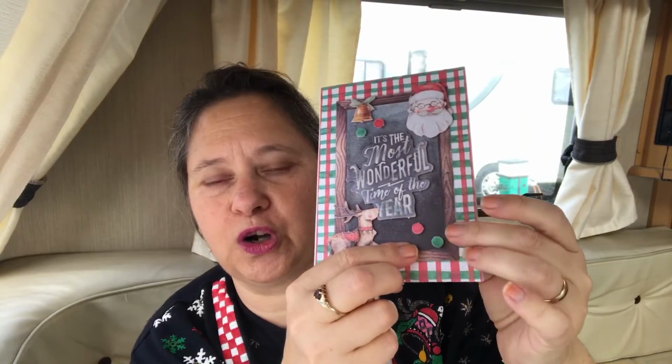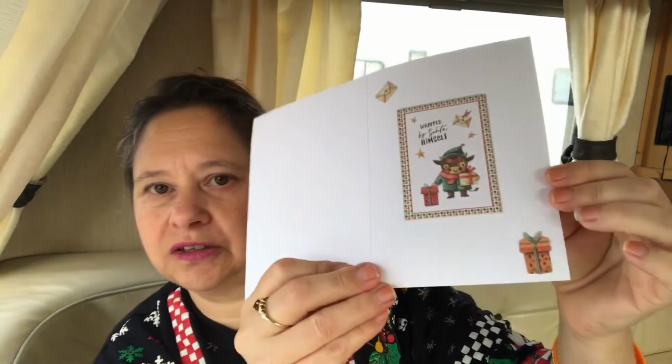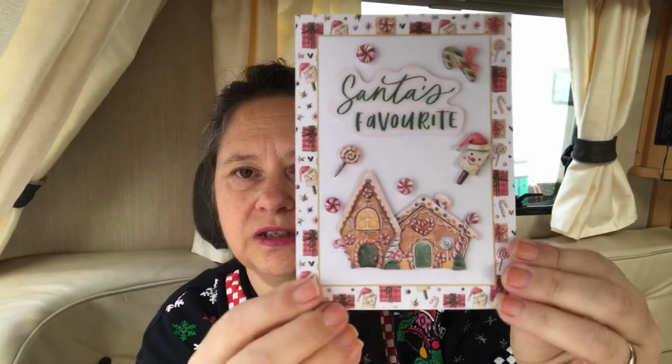Some of these are all 3D by the way, but it was too messy to put glue on. These have got very small square pads on. I did actually just a couple of the little type balls. I've got this one, it says wrapped by Santa himself, and that's this one again with a plain white card, and that's the inside, and I just put the gift there and a little envelope there. Again, that's just on plain white card. And then we've got this one, Santa's favourite, with the gingerbread houses, again on plain white card. And if I open this one up, inside it's got the design and some candies or sweets, things like that.